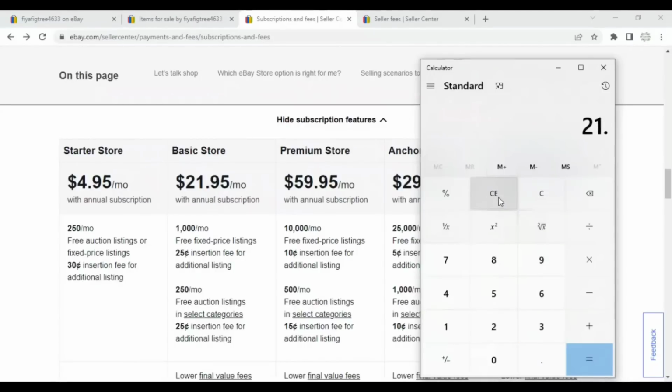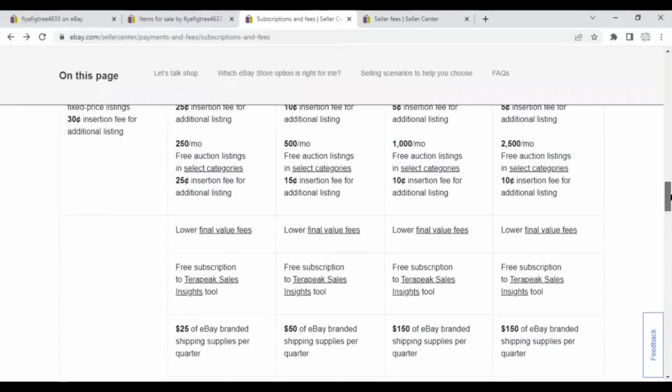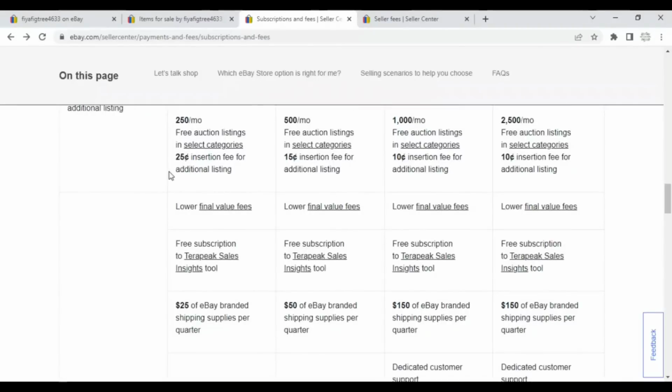Now since you only have 537, obviously that's a wash, so you'd pay $0 by having this store subscription other than your $21.95. So just that alone, without any of the additional discounts that you get, which are down below here, and I do recommend that you look at, you're actually going to be saving about $80 a month by getting the basic store. So something to look into. In addition to that, as you can see, once you do go above that, you're going to be paying 25 cents, but not until you get over 1,000 listings.